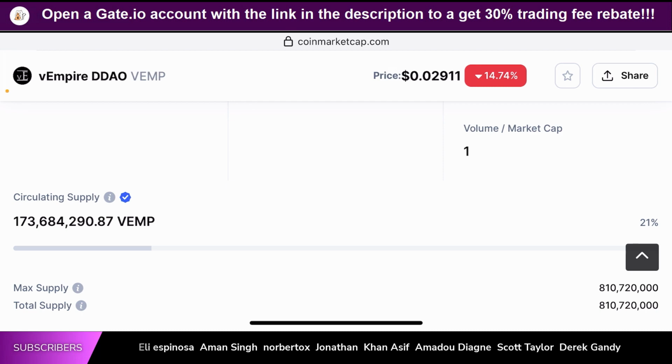It also shows that this project is quite new. But at the same time, it's a real estate project. It's a metaversal real estate project. So they are trying to incentivize a lot of newcomers by giving them a lot of VAMP tokens in order to stake their original native ERC20 tokens on their platform. So it does make sense when it comes to the high token supply.